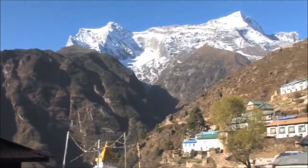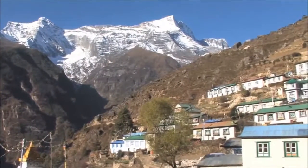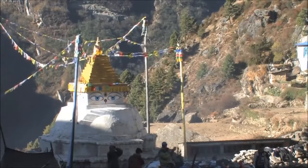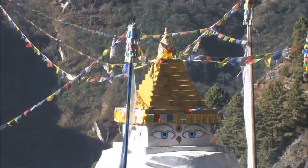After the difficulty of the last day, you will feel the rest day at Namche is well deserved, but the idea behind the rest or acclimatisation day is to climb high during the day and then sleep lower. This will help your body adjust to the altitude more easily.